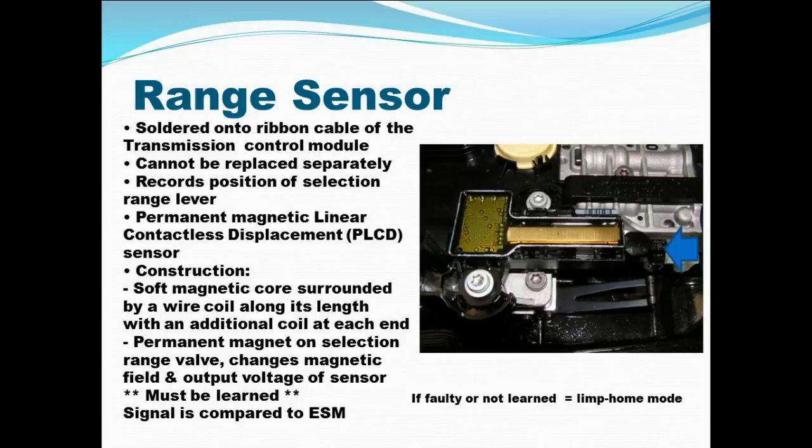Range sensor, very similar to range sensors on other vehicles. Very similar to what you'd have, obviously, on a 6L80, again a binary code sensor, direct input to the TCM itself. Here's the difference. If you replace that assembly, my point is, this is serviced as part of the plate assembly. You cannot buy this range sensor separately. It is all hardwired in, as we're trying to show you in this picture right here.